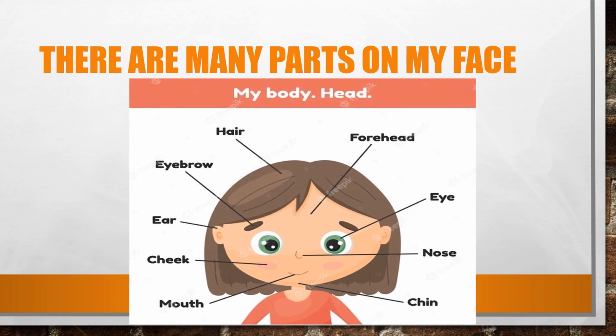There are many parts on your face. For example, forehead, nose, mouth, chin, eyes, eyebrows, eyelids, and eyelashes.